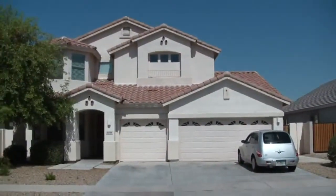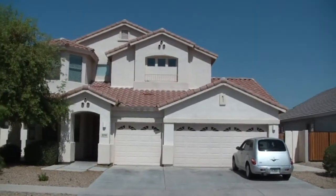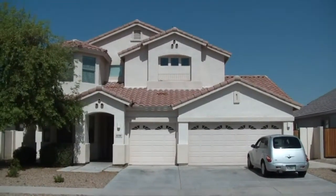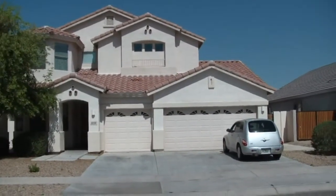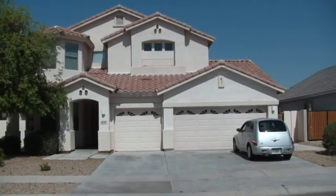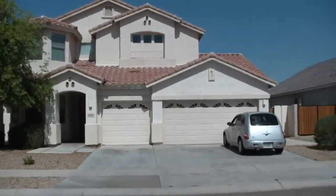We are at 8798 West Hayward Avenue in Glendale. This is Rovey Farm Estates, and this is a 5-bedroom, 3-bath, 2,693 square foot home that was built in 2004. There is no pool, and there is air conditioning and water on. The tenants actually are here at this time.